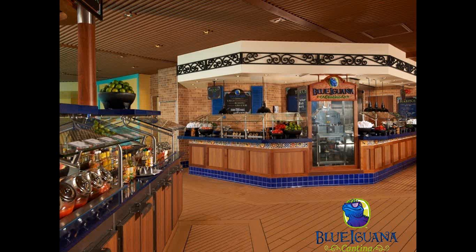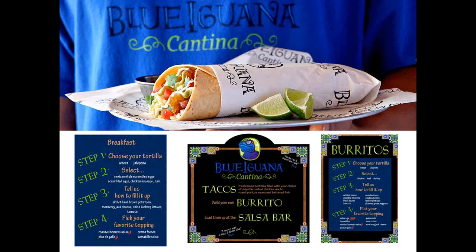The great thing about it is that it's all made to order. This little machine in the middle of the cantina makes these beautiful warm tortillas, and then you put in the toppings you're after, and it makes it from there. It makes breakfast tortillas and burritos right through to your lunchtime and dinner as well. And great news, it's also going to be included in your cruise fare.